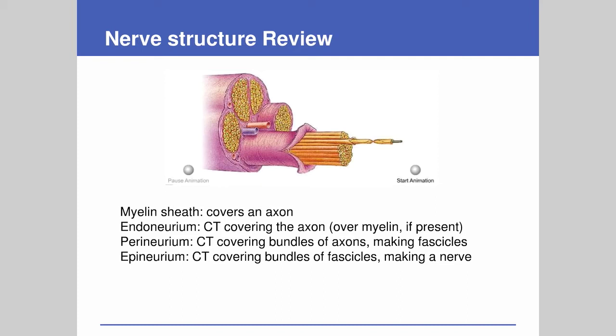So again, you've got axons covered by the myelin sheath, which is surrounded by endoneurium. Several axons then bundle together, surrounded by perineurium, and that bundle forms a fascicle. And then several fascicles can bundle together, which are all wrapped in epineurium along the outside, and that is called a nerve. So a fascicle can be a different functional area of the nerve, because a nerve can have both sensory and motor aspects to it.